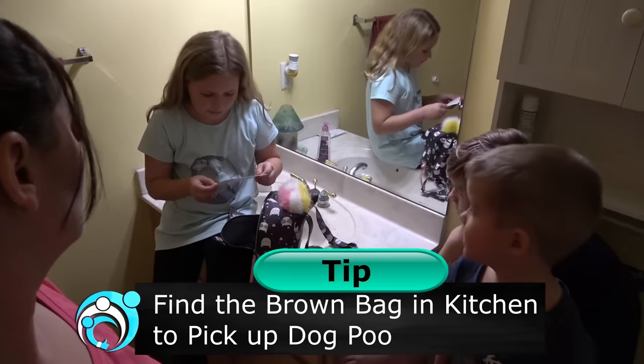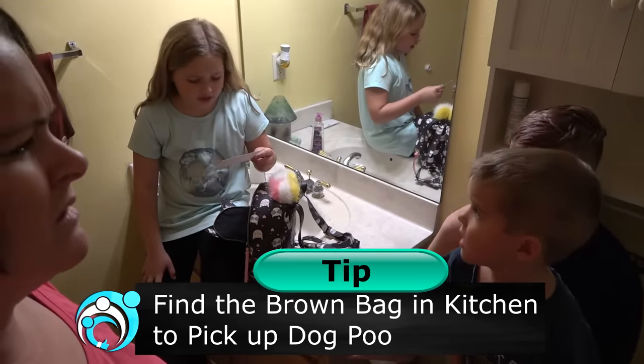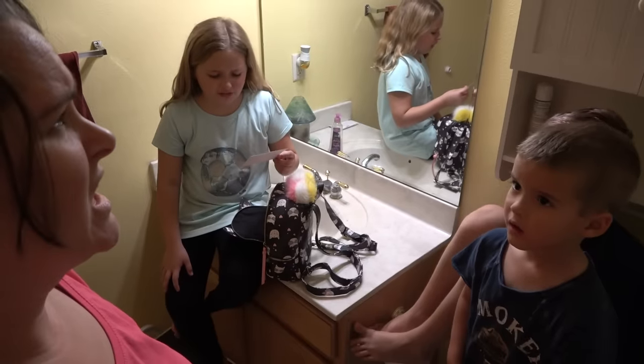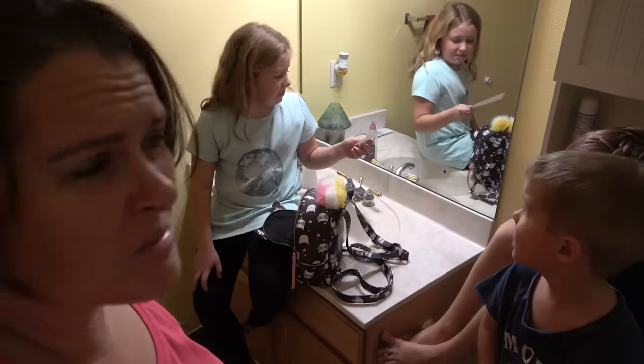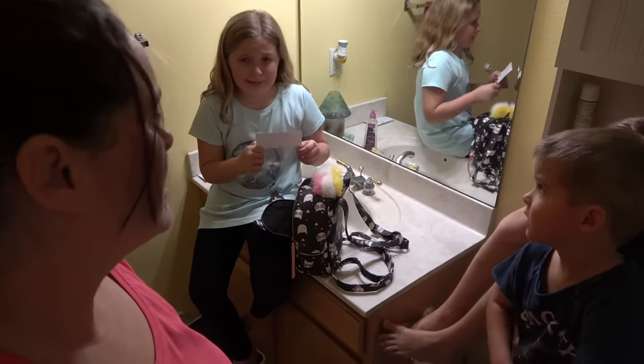Tips. Poo can be found outside. Find a brown bag in the kitchen. Use to pick up poo. A dog lives out back. What? Is that telling us we need to pick up dog poo with a brown bag that's in the kitchen?